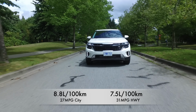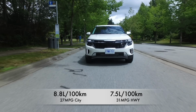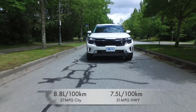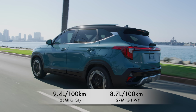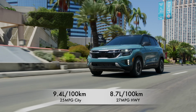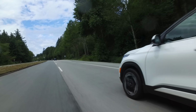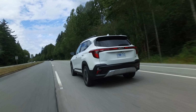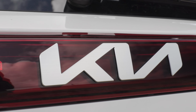Here's the fuel economy for the base 2-liter. 8.8 liters per 100 kilometers in the city, 7.5 on the highway. That's 27 miles per gallon city, 31 miles per gallon highway. For this 1.6-liter turbo, it's 9.4 liters per 100 kilometers in the city, 8.7 on the highway. That's 25 miles per gallon city, 27 miles per gallon highway. The Seltos is not rated for towing, and the warranty is 5 years, 100,000 kilometers, or 60,000 miles.